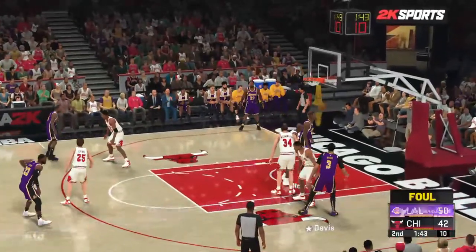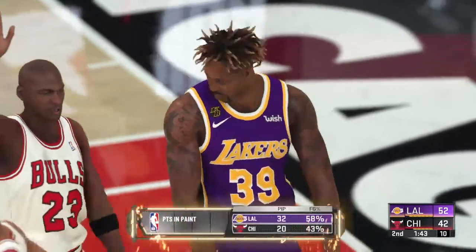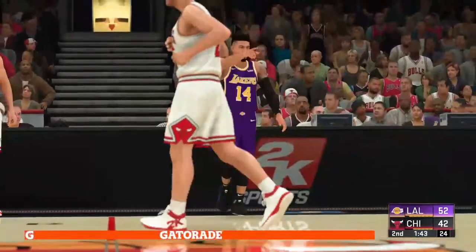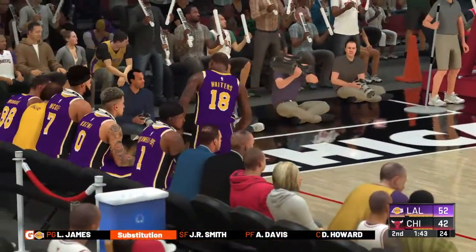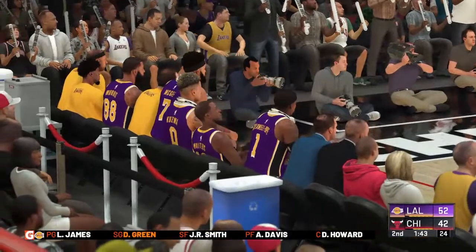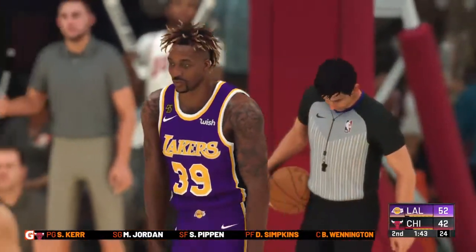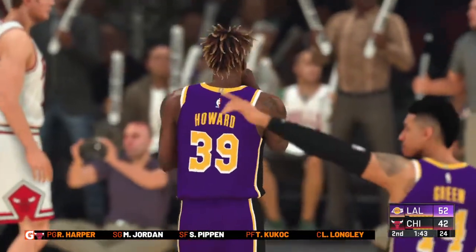Fouled on the shot and picks up 2 points. So 1 free throw coming up. And that bucket adds to what has been a big difference in points in the paint between the two teams. The Lakers have put up good numbers at the charity stripe, converting 6 of 7. Here's what Chicago's going with right now. Longley's checked in for Wennington. Kukoc comes in for Simpkins. And it's Harper in for Kerr.